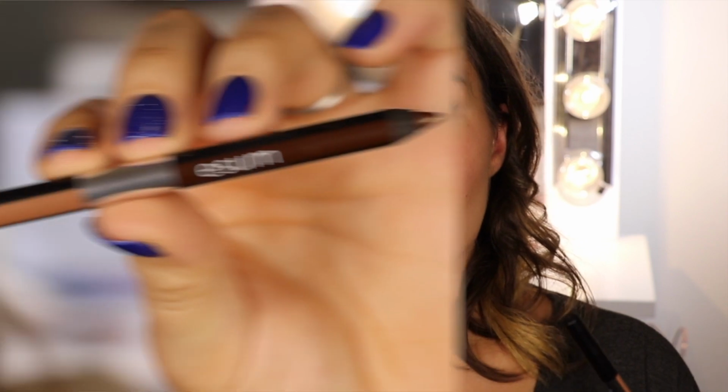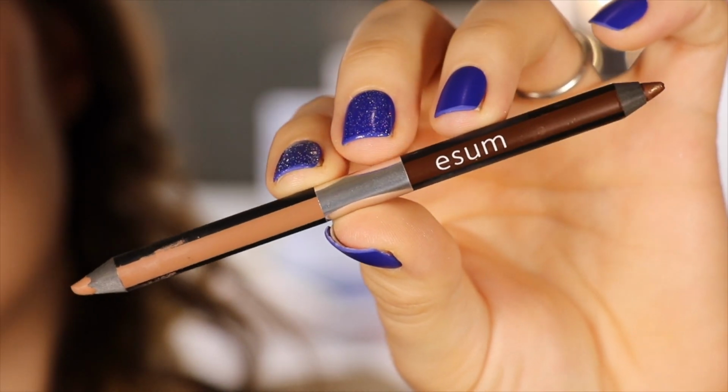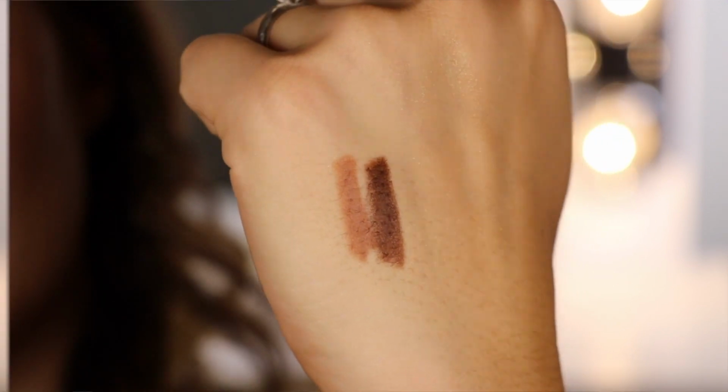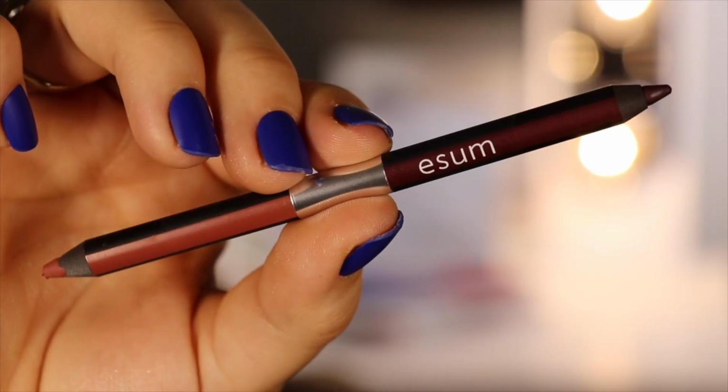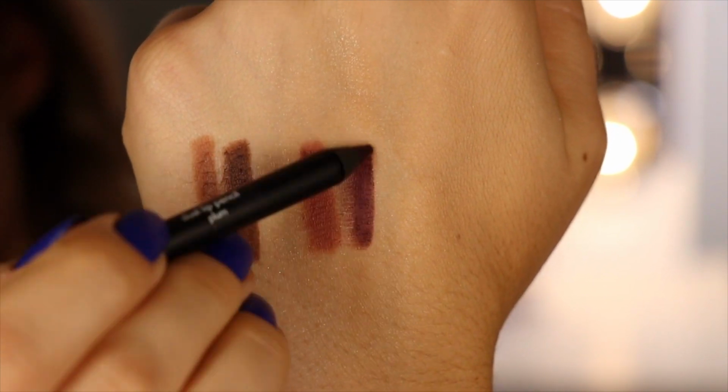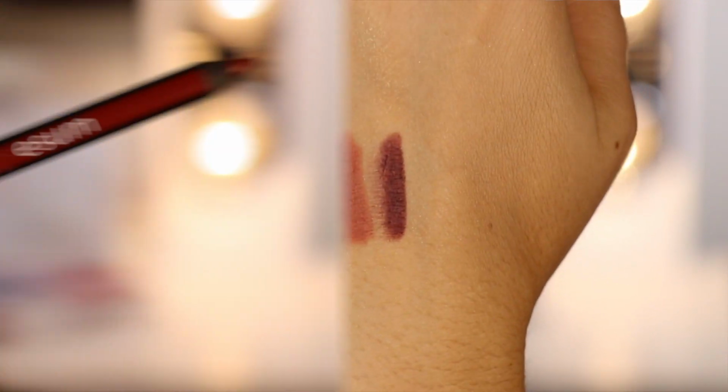The other reason is that because you have the two shades on either end, you have so many more options when you create with these. They've coordinated it so that you have one lighter version of whatever shade this is, say nude, a light nude and then a deep nude, or a light plum and a deep plum, so that you can wear one, the other, or mix and match them to get a more multi-dimensional lip look. If you want to contour, if you want to highlight, you have all of that in here.